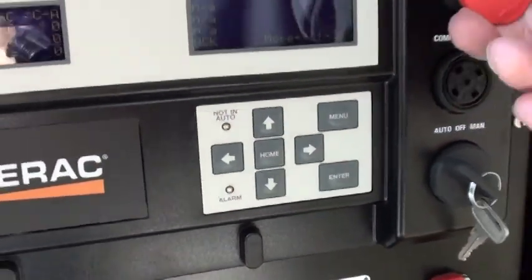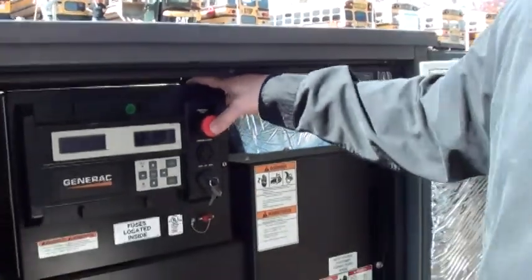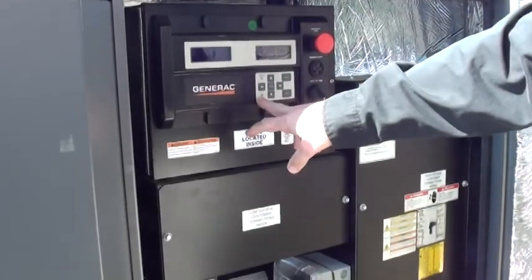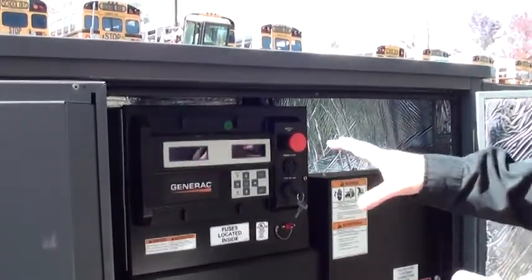On this panel, an emergency stop switch. If that switch is depressed, we're out of business. That shuts the whole system down. There's also an emergency stop switch in the building. If that is depressed, you're out of business. So that needs to be pulled out. Two main things: this needs to be in auto, and this needs to be out. There can't be any shutdown conditions, alarms. So on a weekly basis, when this thing exercises, you should come out and look at those things.